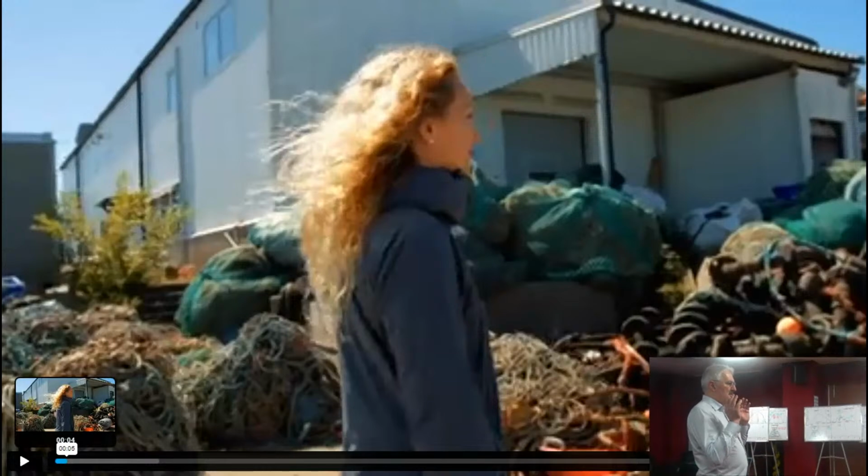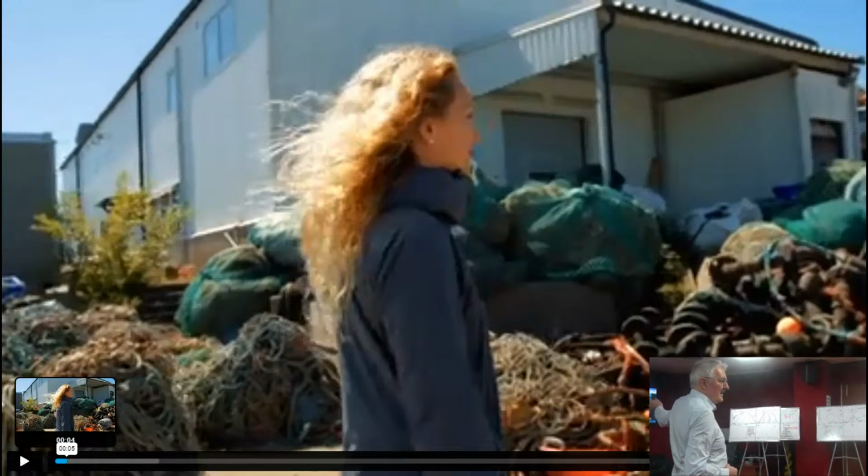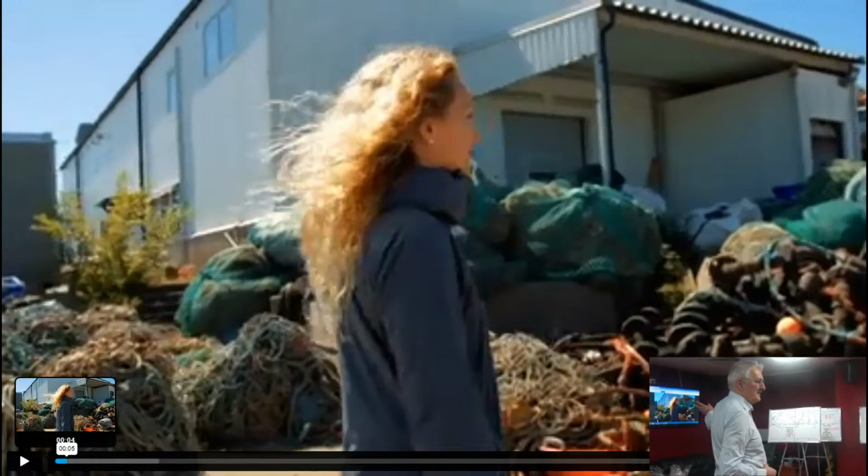All the transport systems are concentrated on the big cities. They have even taken money out of the rural areas' bus system and then dragged it to the cities. So now this bus system is building up what it used to be, and it's now a vital system for even having this recycling of the fish nets.